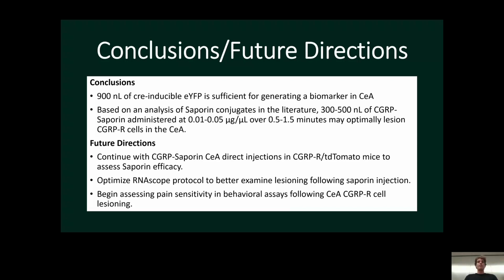So what did we find from this and where are we going? We found that 900 nanoliters of the green fluorescent protein virus is sufficient for generating a biomarker in the central amygdala. Also, we've established kind of the beginning of the regimen for injecting the CGRP saporin. In the future, we're going to continue with the CGRP saporin injections into the central amygdala and obviously hope that they're lesioning the cells there to support our hypothesis.